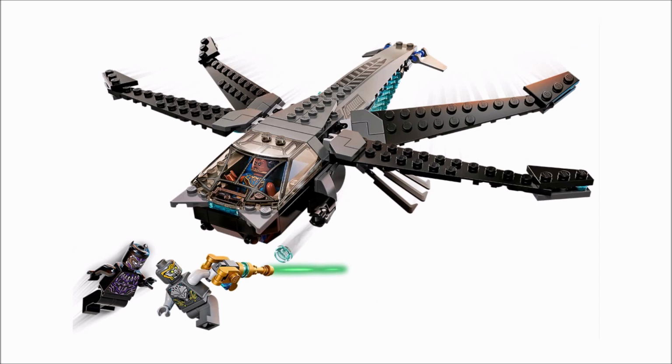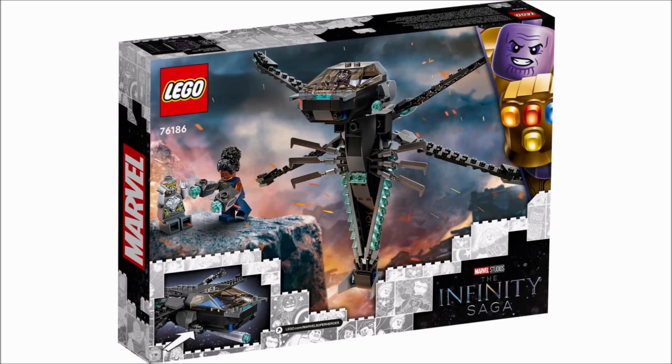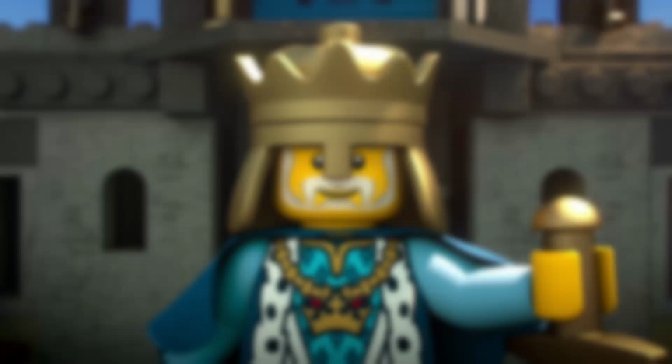It honestly looks good from all of its angles, so I can really appreciate that when a set is able to pull that off. And this has quite a bit of articulation as well, considering it's just a vehicle here, basically a little jet, so really cool. Definitely a very well made set, some great elements here, a really fantastic figure, and it's overall just really great.